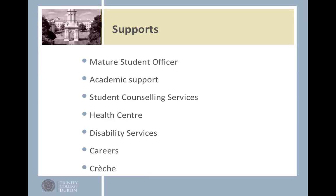The counselling service has a learning development unit, and they run a lot of one-hour and two-hour programmes during the weeks of college term, focusing on things like study skills and managing your time, and some of those are specifically for mature students as well. So there's a lot of academic support available to you.